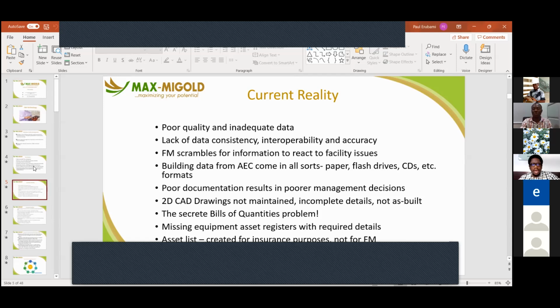The drawings that we have will mostly be incomplete and not as built. Some organizations or developers basically just send you the original intention in design drawing as built, just relabeled or retitled and sent to you. Whereas during the design phase, up to the construction phase, to handover, a lot of changes took place that were discussed offline and online and in different forums, and documented or not documented. Those changes were built, but not documented.